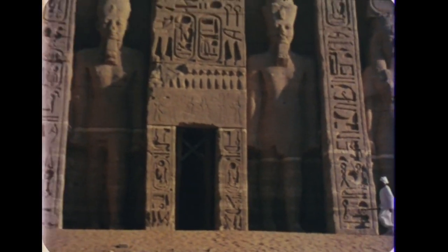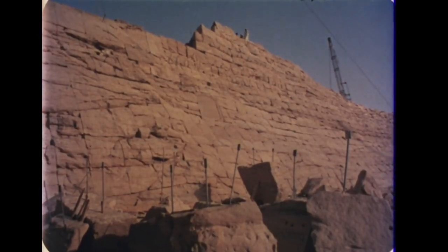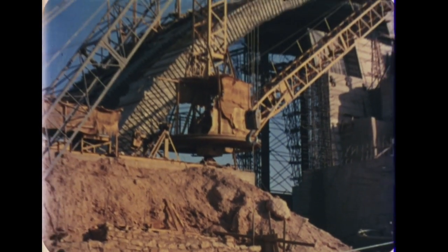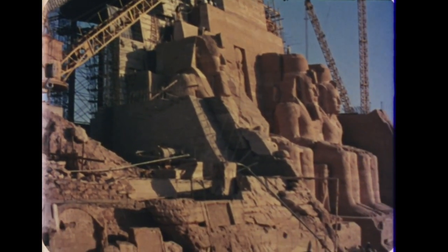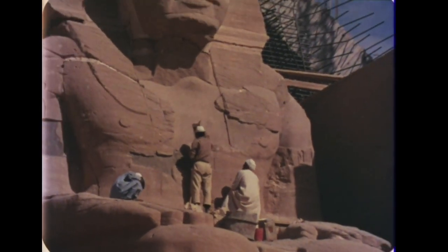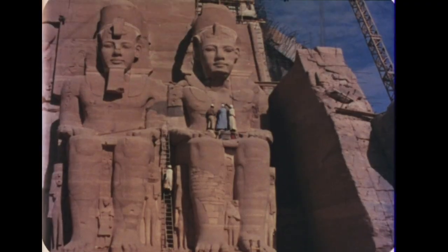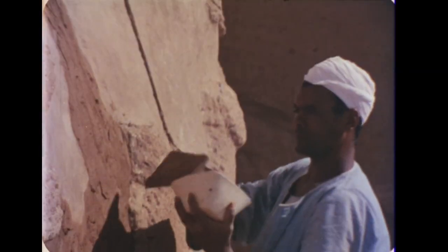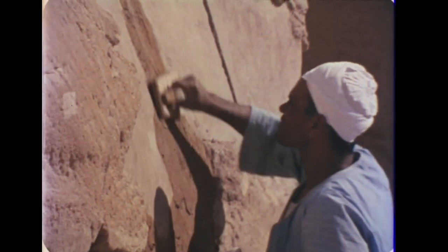The last of the blocks, comprising the facade of the smaller temple, are set in place. More than 7,700 stone blocks must be rearranged between the temples. Now the finishing touches. Restoration work on the larger temple is necessary. The facade is made crack and weatherproof. It must withstand many more centuries.